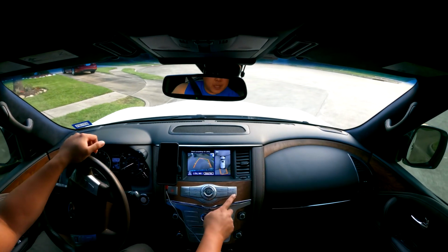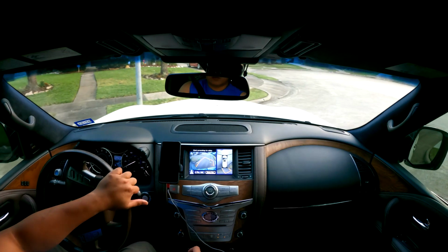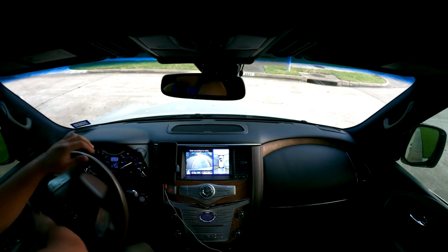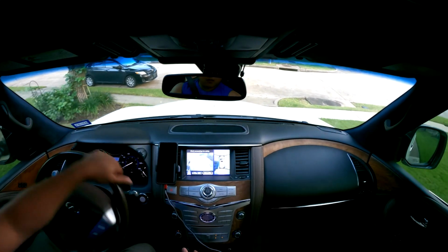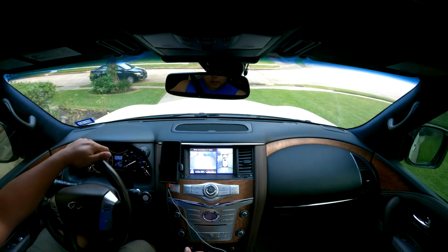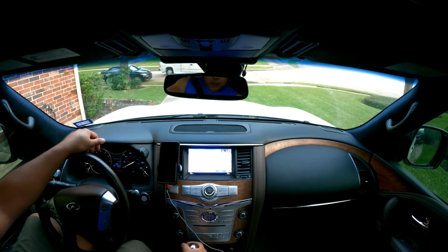Alright, here's the backup camera. You see how dim it is? Push that button. Kablamo! It's bright. You can see everything. Alright, these backup cameras just make things easier. Alright, don't want to hit my company car.